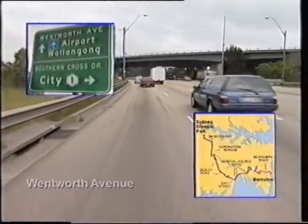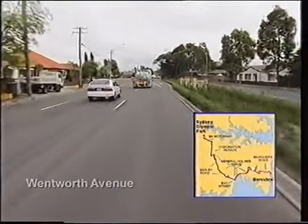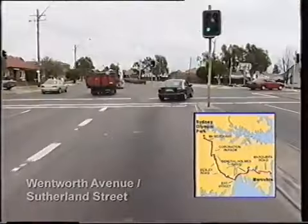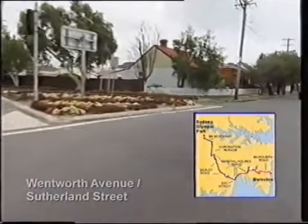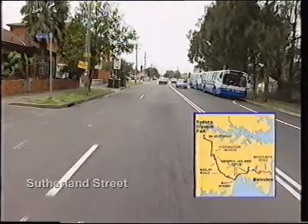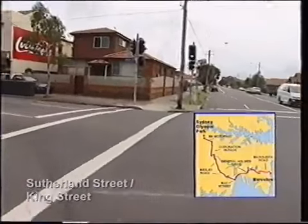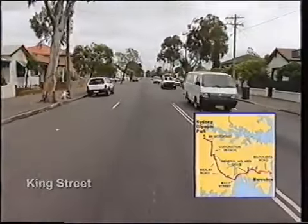Drive through the lights at Page Street. Pass under Southern Cross Drive. Follow the sign for the airport. After driving under Southern Cross Drive, prepare for a right-hand turn at the next set of lights at Sutherland Street. Turn right into Sutherland Street. Travel straight along Sutherland Street. Prepare for a left-hand turn at the next set of lights at King Street. Turn left into King Street and travel straight on. There's one pickup in King Street, just before the lights at Botany Road.